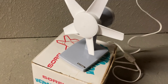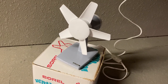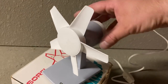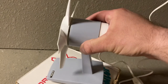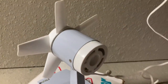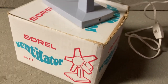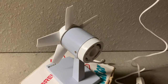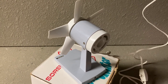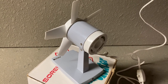So these European-made fans pop up on Etsy every once in a while. And I always look at them because I think they're really cool. They just have kind of a distinct, space age, atomic age design to them. And the problem, though, is that they're always shipping from overseas, Greece, France, Germany, Netherlands, wherever. And they're always set up for 220.